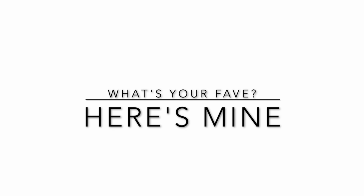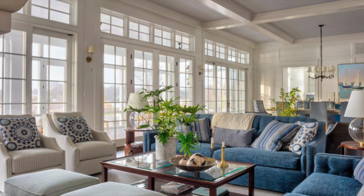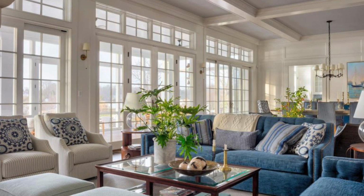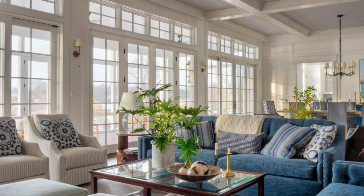If you want to know my favorite room of this video, it's this room. Doesn't this just give you very chic coastal vibes? I mean, it's full of light. I love all of this white. I love the blue color. I really like this room. Let me know what you guys think.